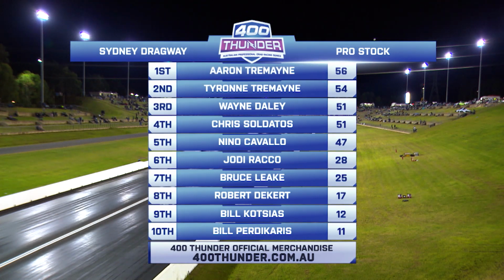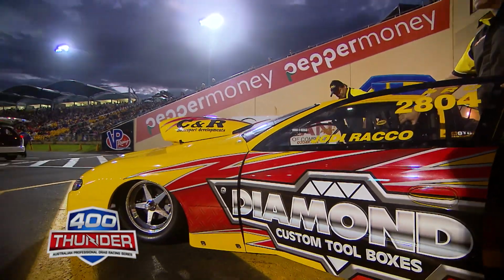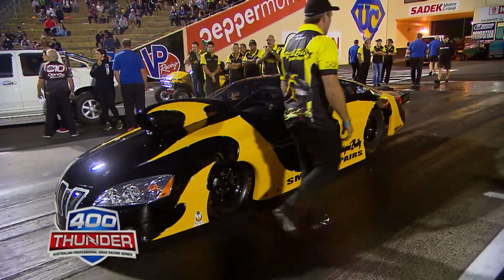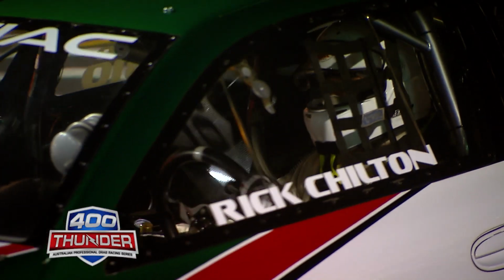Aaron Tremayne, 56 points. Tyrone Tremayne, 54. Wayne Daly and Chris Soldatos had a pair of wins each, as did Nino Cabello. But guess what? We're going to see all of the cars back for round 3. But the big one, the championship final, that is going to be Aaron Tremayne versus his brother Tyrone Tremayne. Aaron Tremayne can all but wrap up the championship. We've got all of that here at Sydney Dragway, and it's straight after the break.